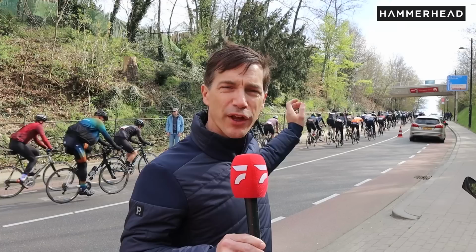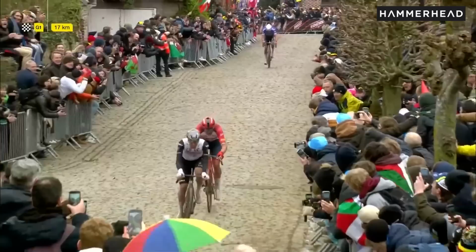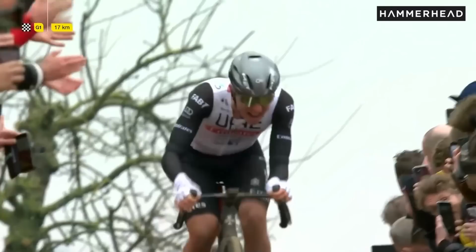Pogacar smashed his rivals with a similar solo move 2 weeks ago in the Tour of Flanders, going solo with around 18 kilometers to go over the Oude Kwaremont with the Paterberg yet to come and the long run to the finish line. Other riders will have the same idea in mind, attacking on the Kalberg.